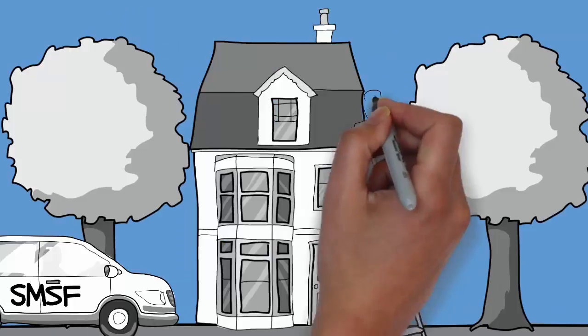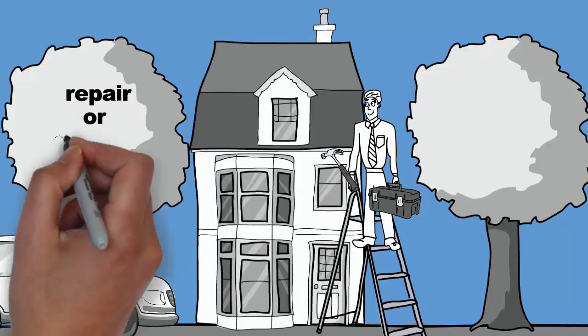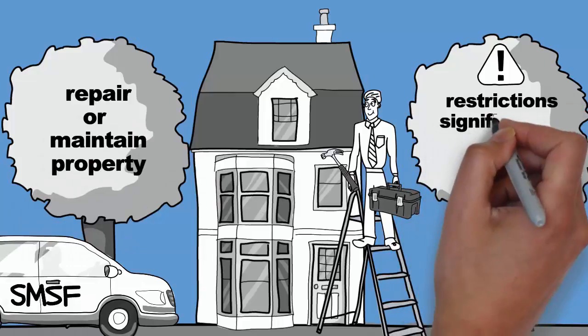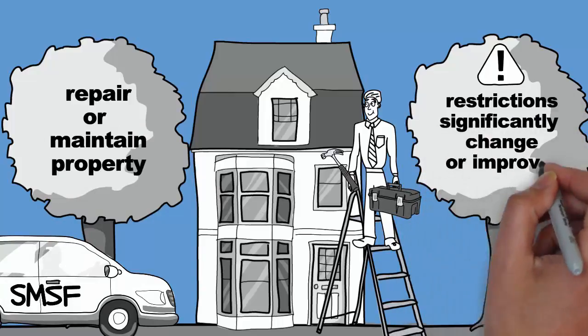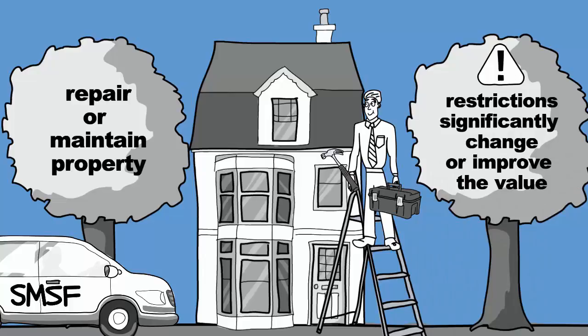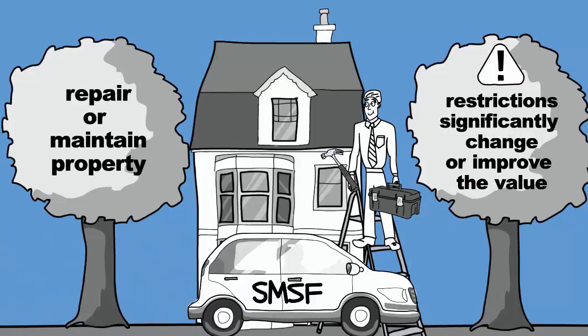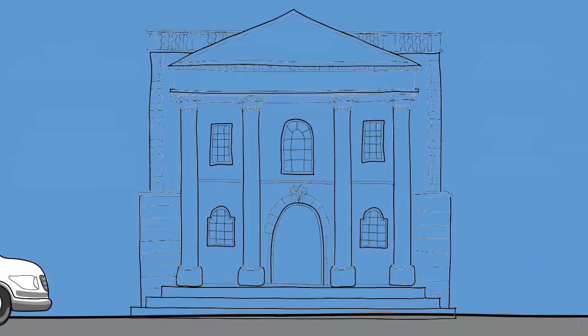The borrowed funds may be used to repair or maintain the property, but the ATO places restrictions on alterations that significantly change or improve the value of the asset. Improvements to the property can take place, but they must be paid for using cash held by the SMSF.